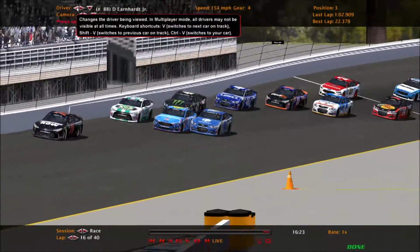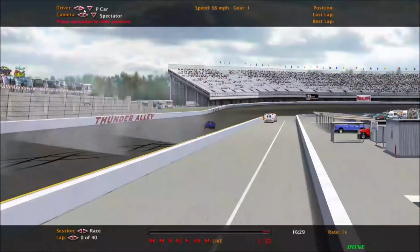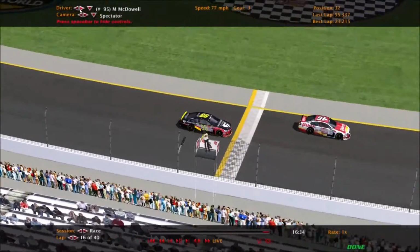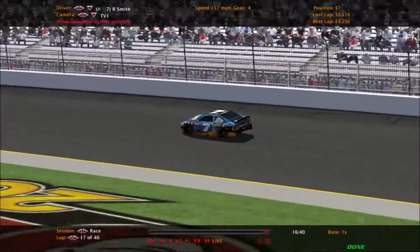Gonna get it. Caution is already out. They had a wreck on the backstretch. Eli Bright back in first. Looks like Gamer Dude. Oh, they're wrecking on the front. A lot of cars pitting. What in the world is happening? Let's see what happens. There's a wreck on the front stretch and the back stretch.